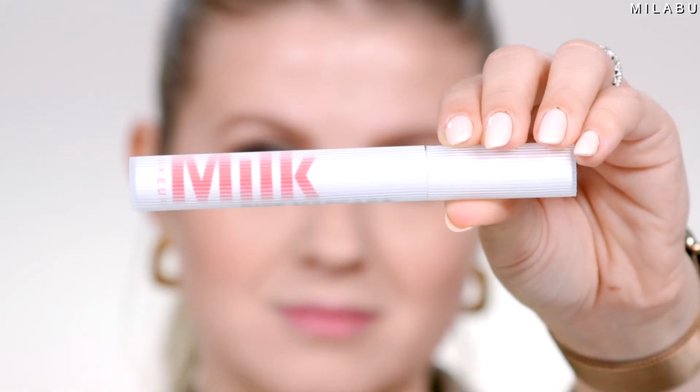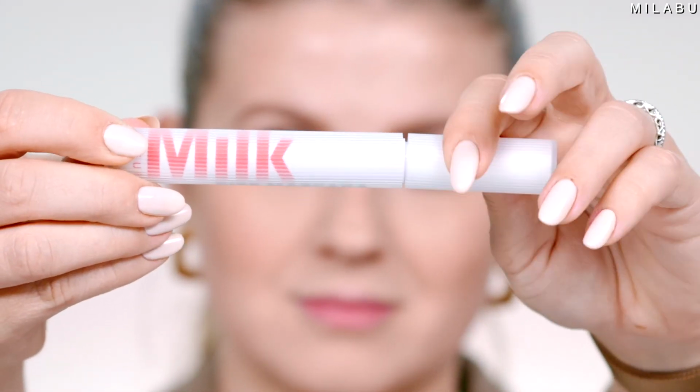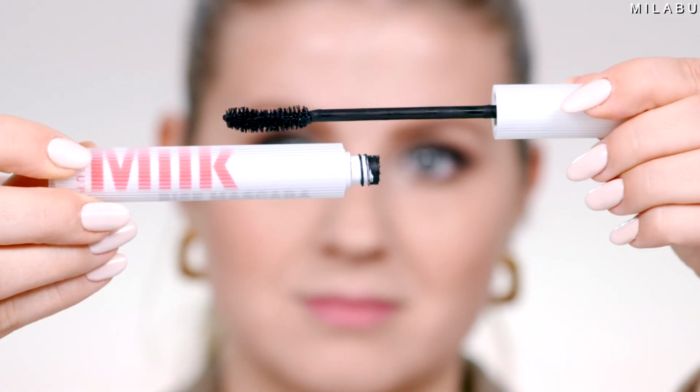They look defined, but they're not clumpy. The next one is by Milk Makeup, and this is a newer one to the market. Oh, I love this packaging. This is their Rise Lifting Plus Lengthening Mascara, and it's almost $10 more. It's $28 US. It's supposed to mimic a lash lift and tie any no makeup look together. It's also derived with 93% natural ingredients, but it's also the boar bristle type.